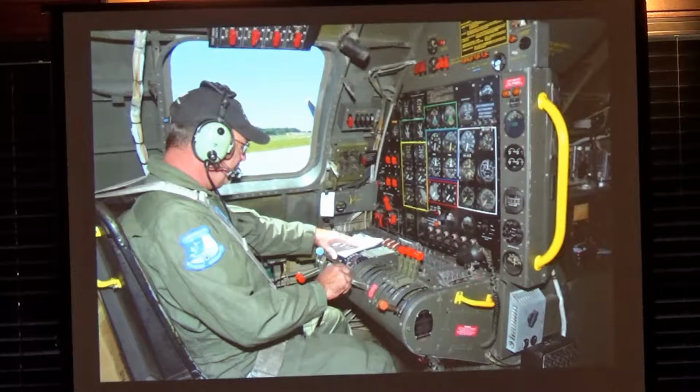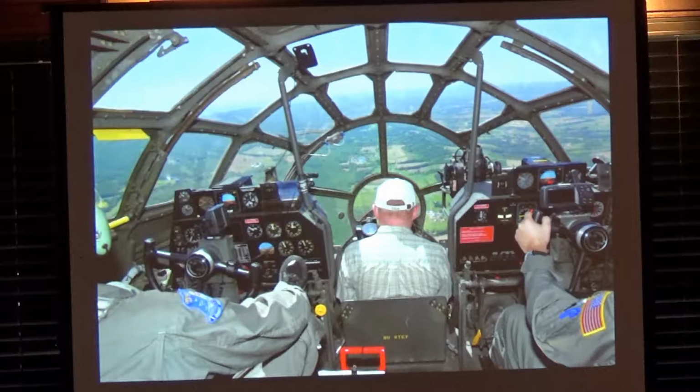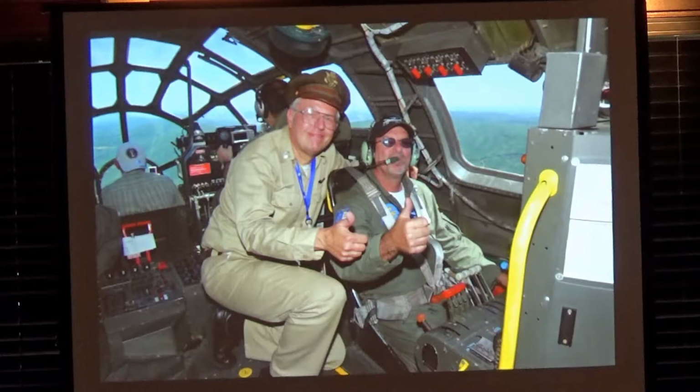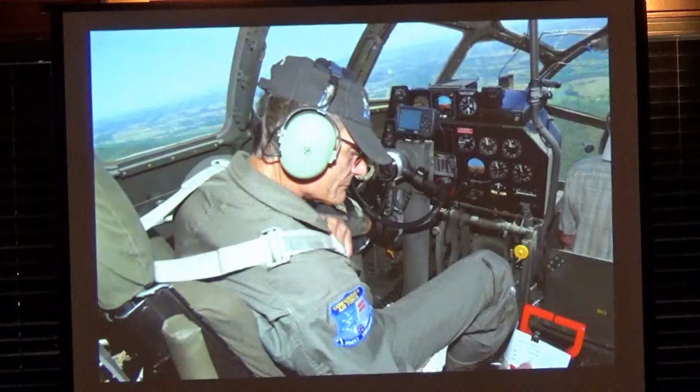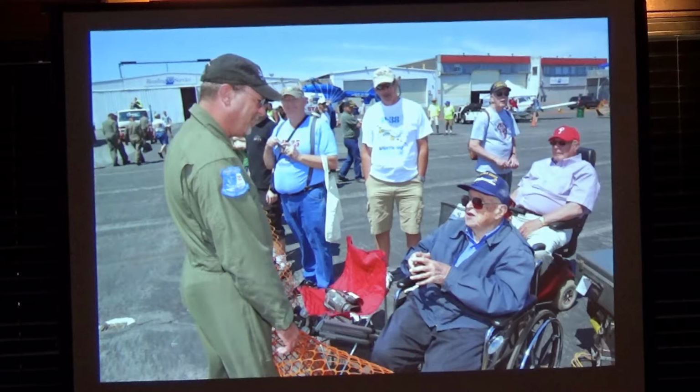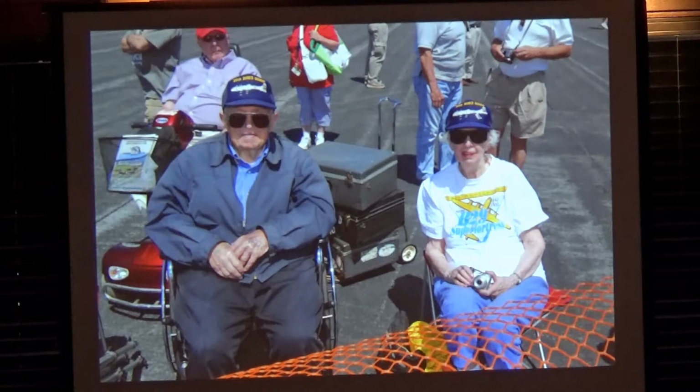So here we are flying over Bucks County, Pennsylvania. $1,500 man with his golf cap on. Shot out the window to prove I was there. This picture was taken by a husband and wife team, a couple. They came up from New Zealand to fly on this thing. So I gave him my camera. Another shot at the pilot. Co-pilot. Baseball cap guy with his phone. Flight engineer talking to my father after the flight. And there's my mother, who's sitting next to me, and my father.